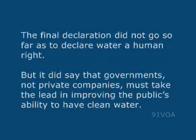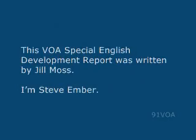The final declaration did not go so far as to declare water a human right, but it did say that governments, not private companies, must take the lead in improving the public's ability to have clean water.